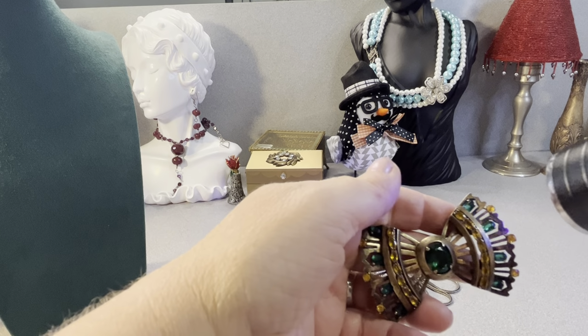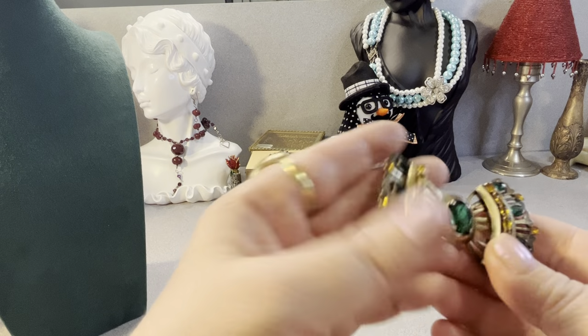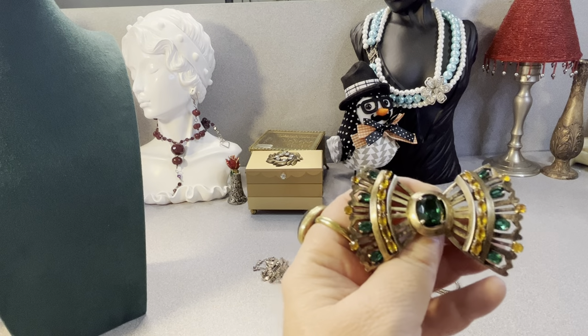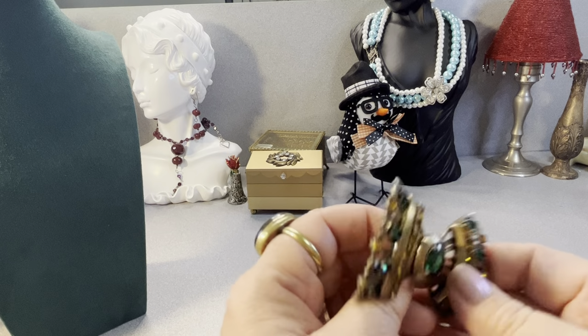I don't know what this is, but it glows. I don't know if that's actually emerald or not. I don't think so, because it doesn't test as anything on my gem tester, but I would take it up to the jeweler to confirm.